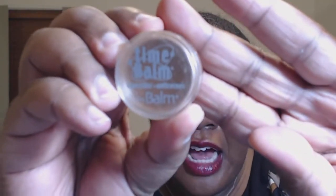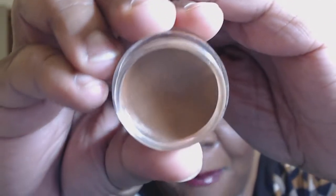So I'm going to start with my favorite thing out of everything that I bought, and this is the Time Balm Concealer by the Balm, and this is in the color After Dark. And this is for me, the perfect concealer. The only thing that I have a regret about is that this concealer is not waterproof. It is gorgeous, and you can see that I have dipped into it quite a bit over the last probably about 2.5 weeks that I've had it. And this is in the color After Dark.